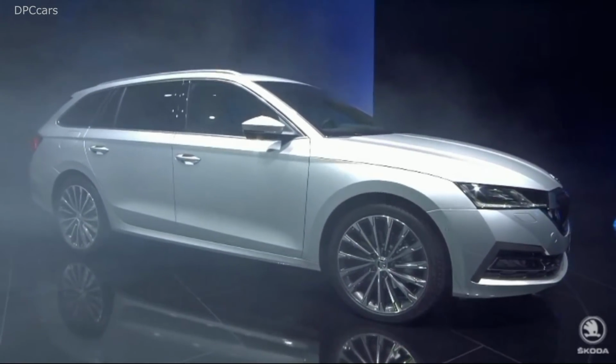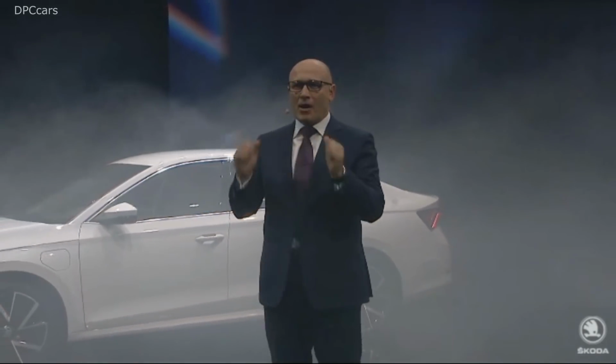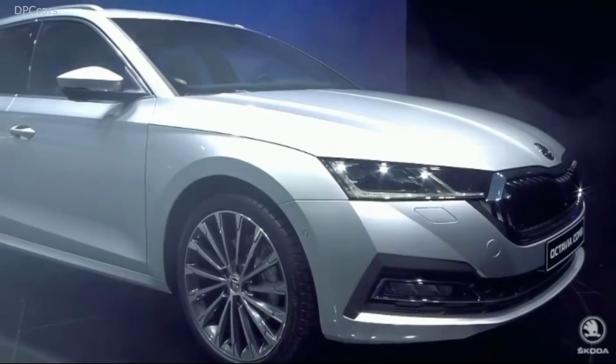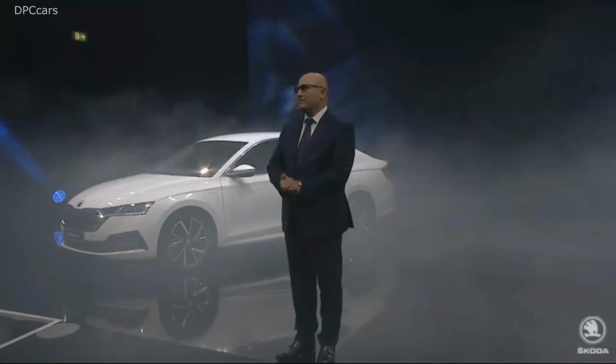Ladies and gentlemen, long awaited by you, much desired by us. Now it's here, the all-new Skoda Octavia. Isn't it a great car? A true piece of art that fits perfectly like a second skin.